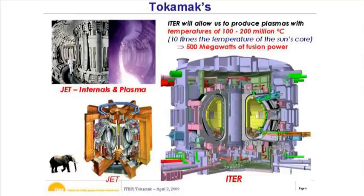Ours is, of course, bigger. We're going to have much higher power, 500 megawatts, and we're going to have the high temperatures in the plasma chamber, just like everywhere else on the planet that runs a tokamak.